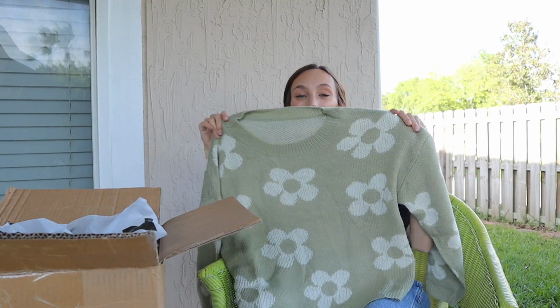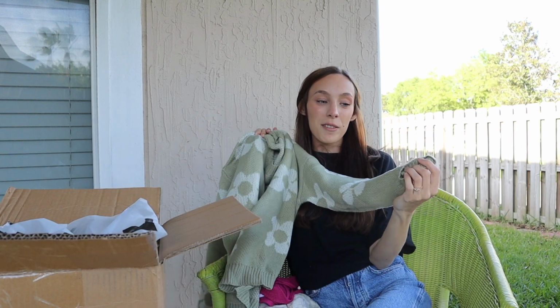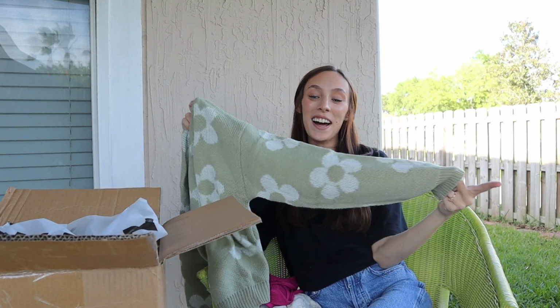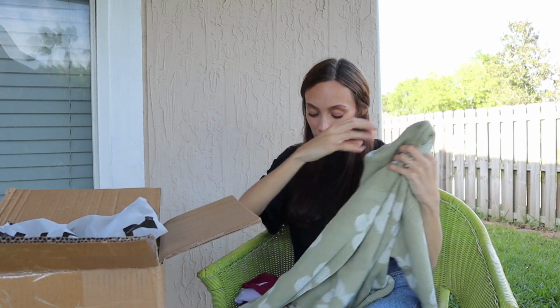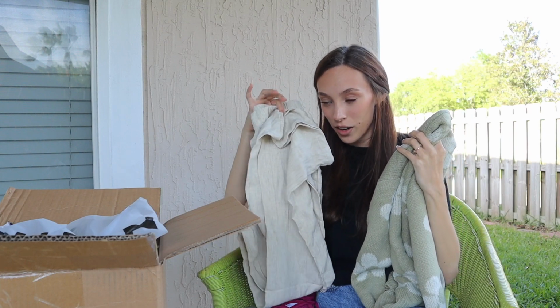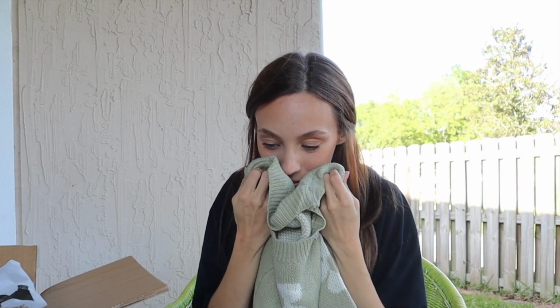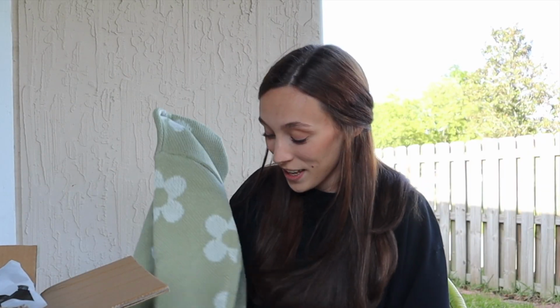It reminds me of the Pinterest sweater that everyone's been wearing. I don't know if I got it too late, but I got it and I'm so excited. I can see this with some cute shorts, or even with these pants on a colder morning. So I love this though. And it literally feels like a blanket. It does need to go through the wash though.